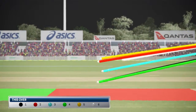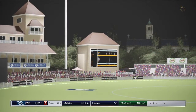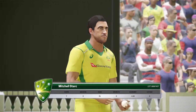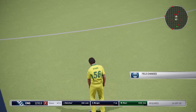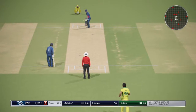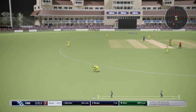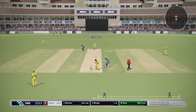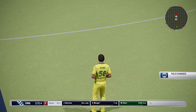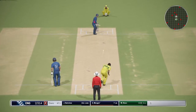England take their score to 2 for 313. Stark, the left arm fast bowler, is coming on to bowl from the pavilion end. Yes. Takes the single. Yep.